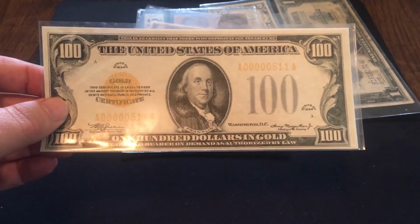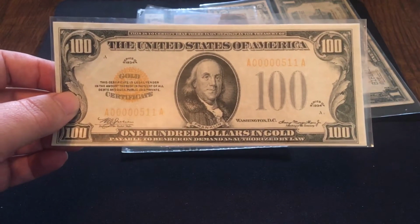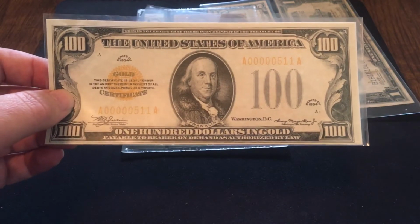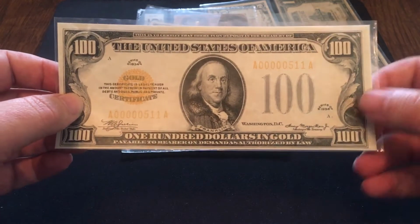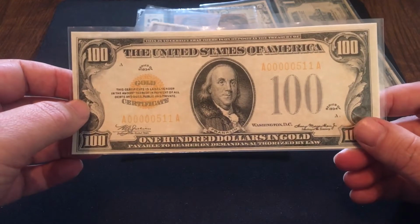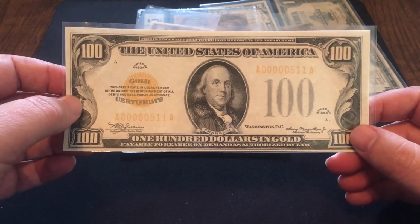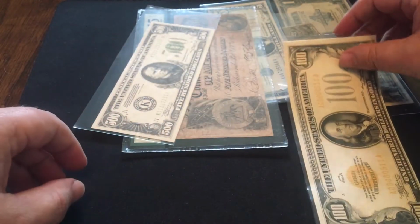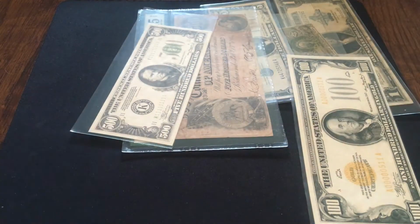Anyway, 1934 or 1928, preferably 1928, I guess, $100 gold certificate. It did not make the top 100, in my opinion. Most certainly should have. None of the small size gold certificates made it. Like I said, if you're going to pick one, this should be the one that's there. That's number 5, right? 10, 9, 8, 7, 6. Yep, number 5.